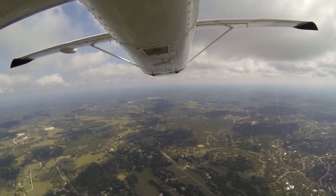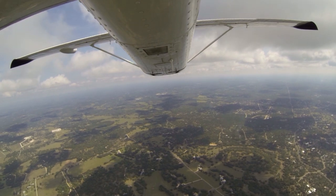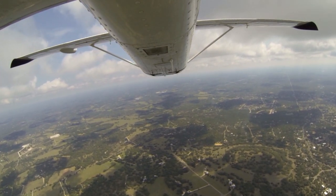Boerne Stage traffic, glider 103 Golf Hotel, staging on displaced threshold runway 17, Boerne Stage.